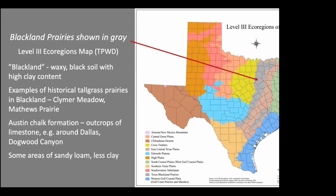clay content that you find in places like around Clymer, and of course there are historical tallgrass prairies in places like Clymer Meadow, Matthews Prairie. There's a nice remnant at Park Hill Prairie that I like as well.